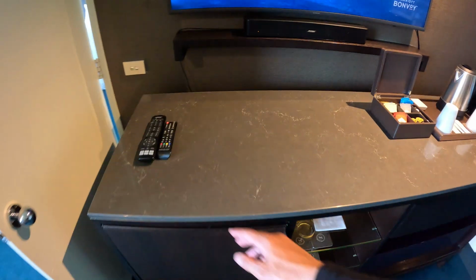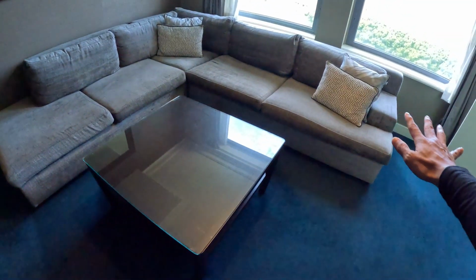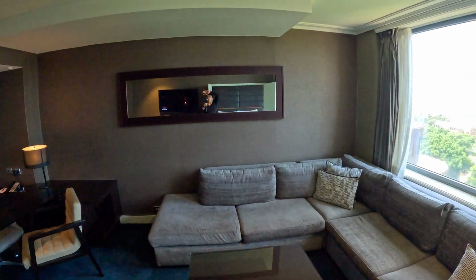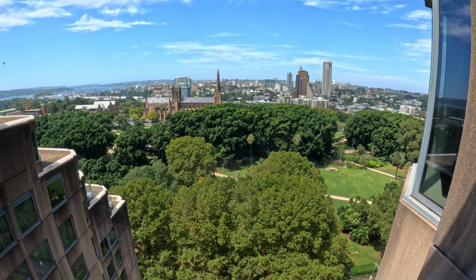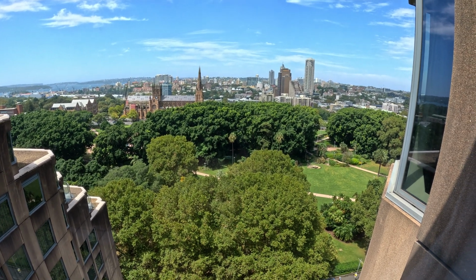So the TV is also kind of an old TV, not really a smart TV. Then a very spacious place to hang out. I can invite like about 10 people in my room. Little mirror right over there. And then check out the view. It's beautiful. It's so calm to just enjoy the view here. I wake up in the morning and then enjoy the coffee.